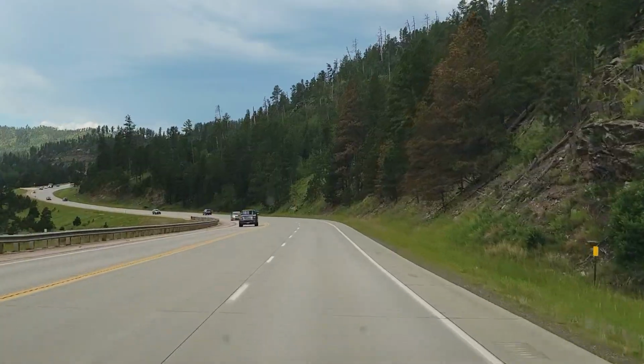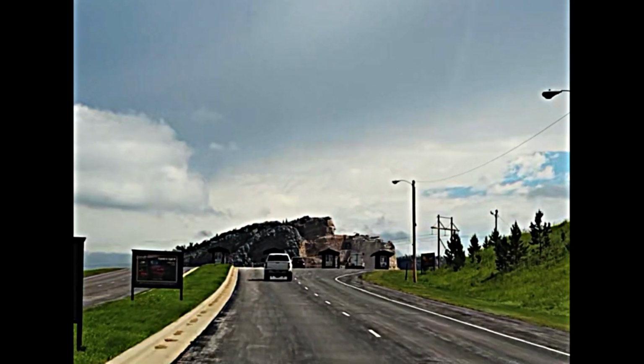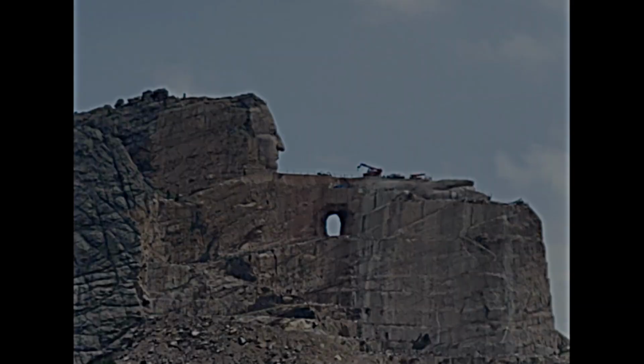North America at Crazy Horse Memorial. Crazy Horse Memorial is a 501(c)(3) nonprofit organization dedicated to protecting Crazy Horse.